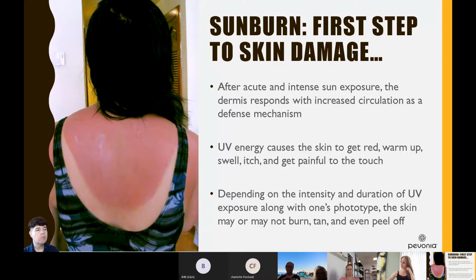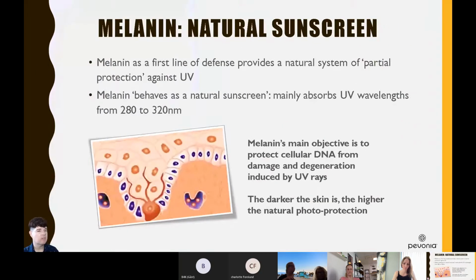So this is why you still have to protect yourself. And if you want to achieve a nice tan, you have to do it very slowly over time and with proper protection. So there are ways to get tan when you have a low phototype, right? 1, 2, or 3, and you want to still be protected and be safe. So this is something to consider. It's all about doing it slowly.